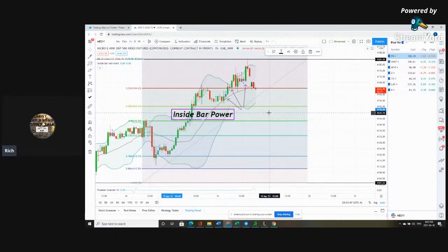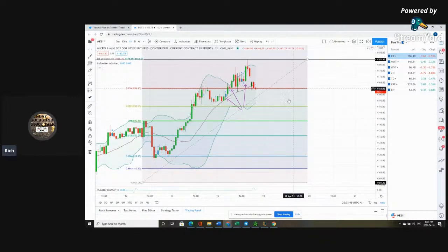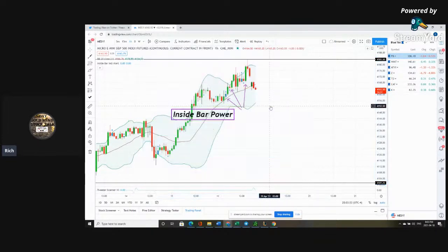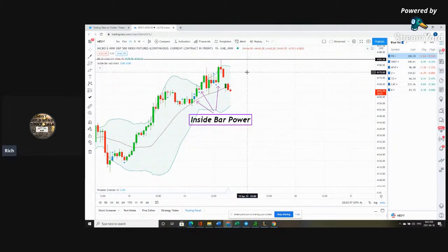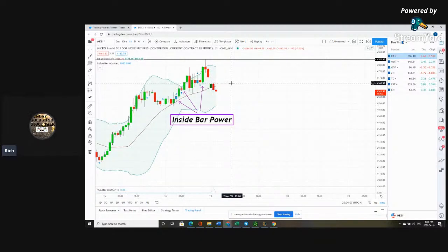Okay. All right. So something interesting that I want to point out. So I have the fibs for you guys. What is interesting that I want to point out is check this out. We have a tweezer top right here. High 41.6875. Next candle high 41.6875. So we already have a short-term top that's been put in by the bears. They are trying their best to short this market, and we can clearly see it through the price action.